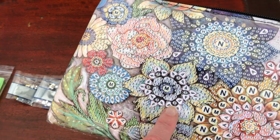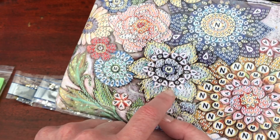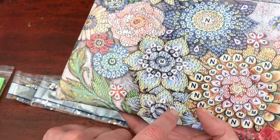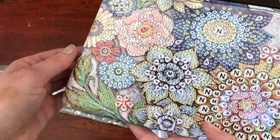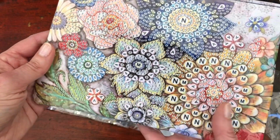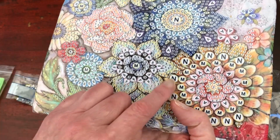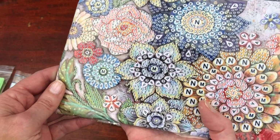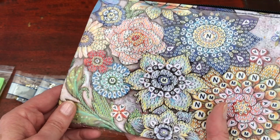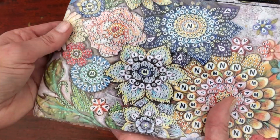Oh, look, they're tumbled around the middle flower. Oh, that's going to look so fabulous. And there's a few here too. Really nice and a really easy kit, this one. Really good for a beginner because you don't have to line them up, you don't have to place them really well. You just follow the grid, and it is a simple, very clear grid to follow, and stick them on.